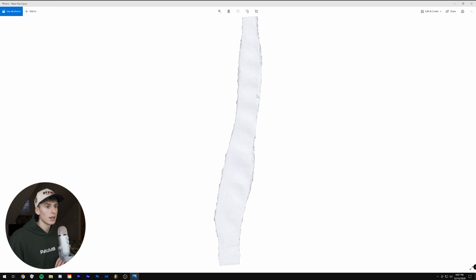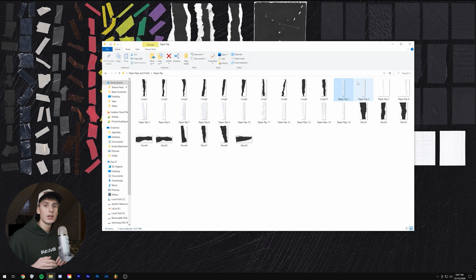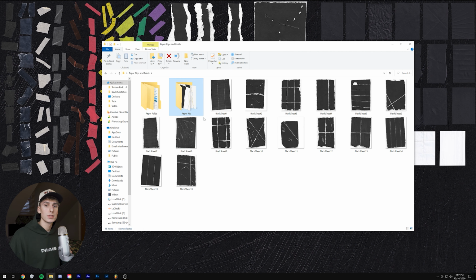So these are less overlays, more for making your own paper rip effects and trying to make your effects a little bit more unique. This pack is definitely more targeted towards the Lonewolf, Awge style for videos, and then for overlays and photos, it's just make your photo look like it was printed on ripped paper.